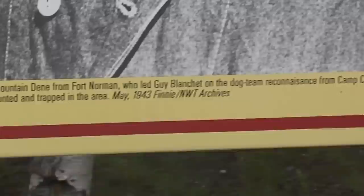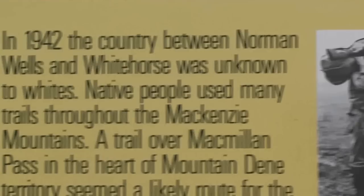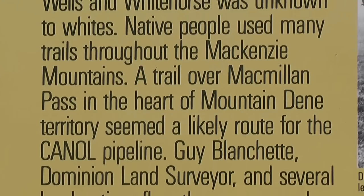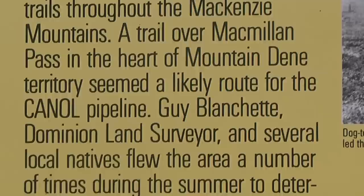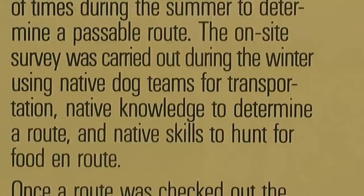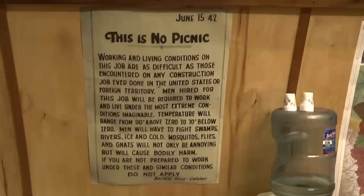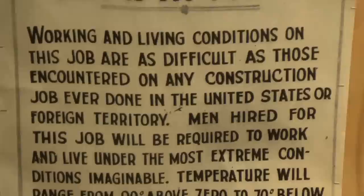Well, at least the government did have enough brains to use native guides, but from what I understand, they didn't treat them very well. I found this a bit amusing, and my comment is, I wonder what they really mean here.